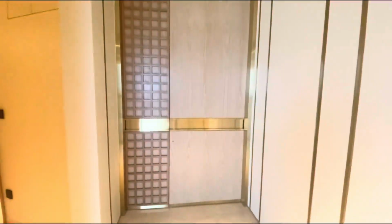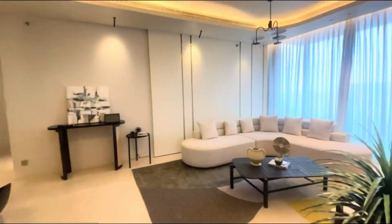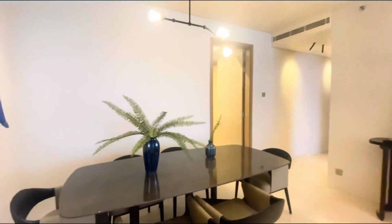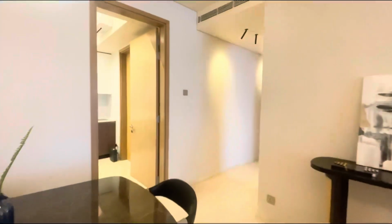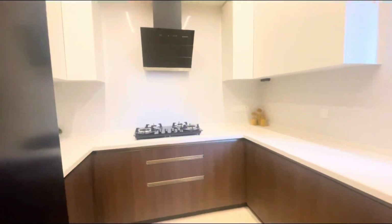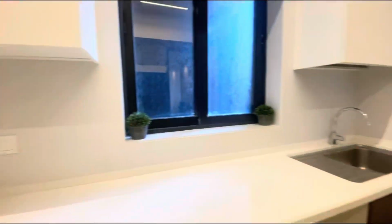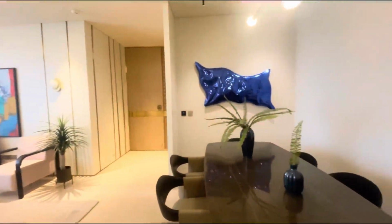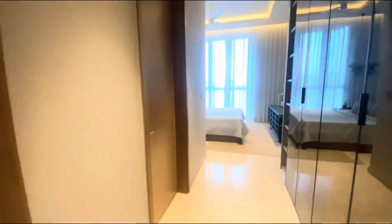Now let's step into the heart of the home, the living and the dining area. The living area features plush, oversized sofas that blend comfort with contemporary elegance. The kitchen is modern in design and functionality. The countertop and backsplash are crafted from high-grade quartz, heat-resistant, stain-proof, and timelessly elegant. The neutral-toned L-shaped sofa set complements the space.